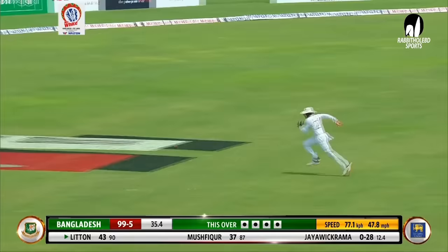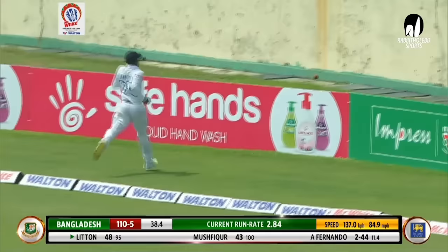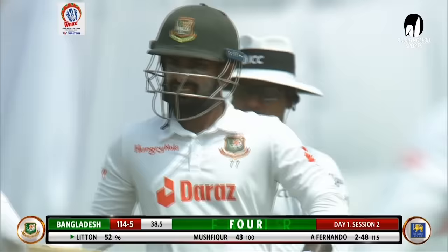He looks in good touch. The keeper. Again, short. Pulled away. This time he's found the gap, and it's a boundary. So no stepping back for Litton Das. Gets stopped earlier on. And with that boundary, he picks up his 50.